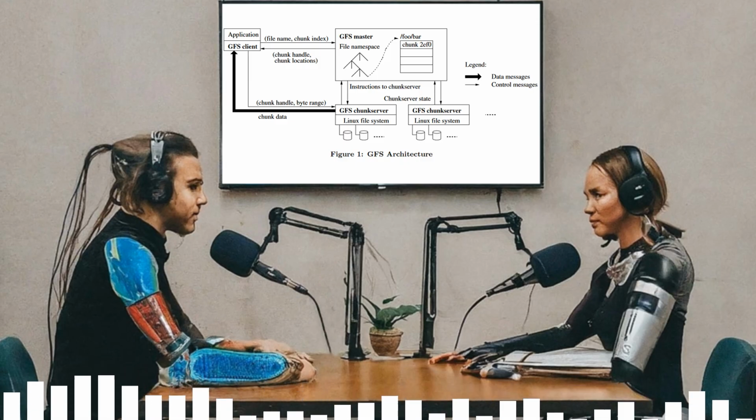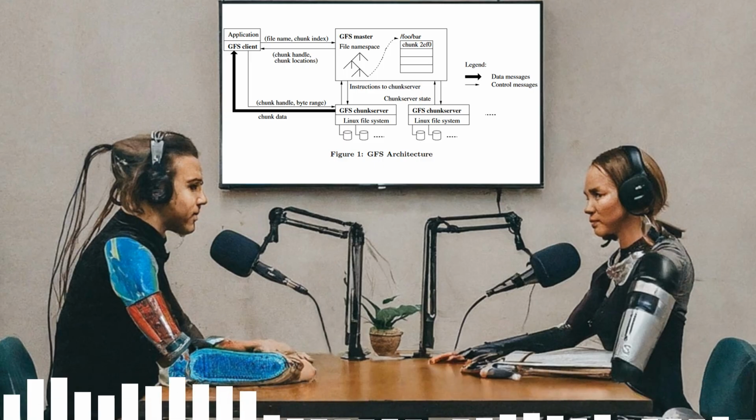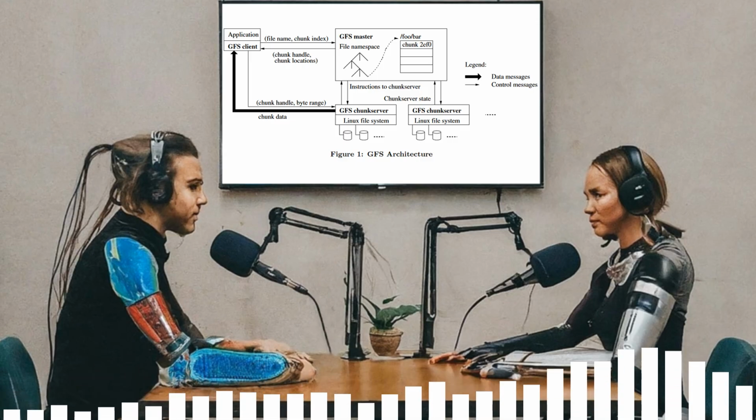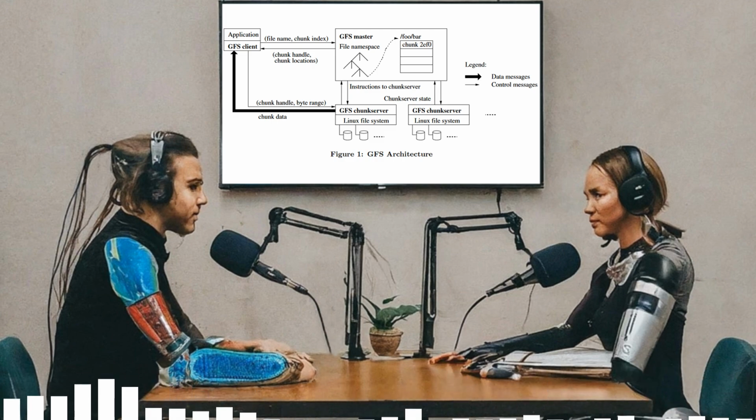When it comes to the data within the files, the state of a file region after a data modification, a write or an append, depends on whether the operation was successful, whether it failed, or whether multiple modifications were happening concurrently to the same region.